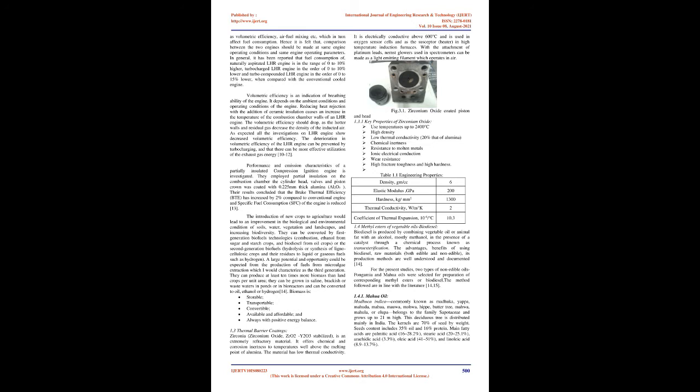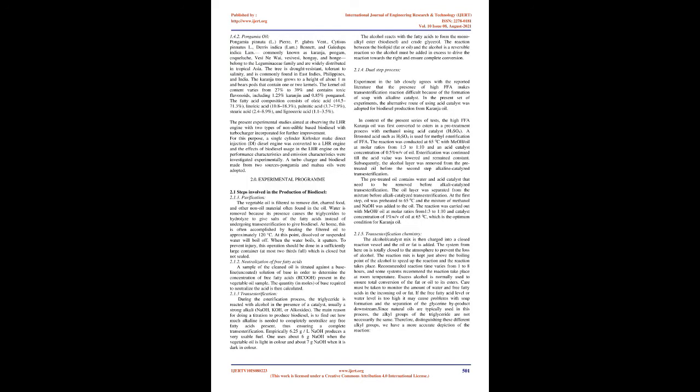The introduction of new crops to agriculture would lead to an improvement in the biological and environmental condition of soils, water, vegetation, and landscapes, and increasing biodiversity. They can be converted by first-generation biofuels technologies: combustion, ethanol from sugar and starch crops, and biodiesel from oil crops, or the second-generation biofuels: hydrolysis or synthesis of lignocellulosic crops and their residues to liquid or gaseous fuels such as hydrogen. A large potential and opportunity could be expected from the production of fuels from microalgae extraction, which I would characterize as the third generation.